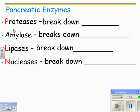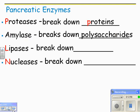Pancreatic enzymes. These are the enzymes that the pancreas makes. And luckily they're all nice and easy. Proteases digest proteins. This is the only bad one. Pancreatic amylase actually digests exactly the same thing as salivary amylase, but it doesn't start with the right letter. Boo. It's too bad it didn't start with a C. Anyway, it breaks down carbohydrates or polysaccharides. Lipases break down lipids. And guess what nucleases break down? You've got it. Nucleic acids.